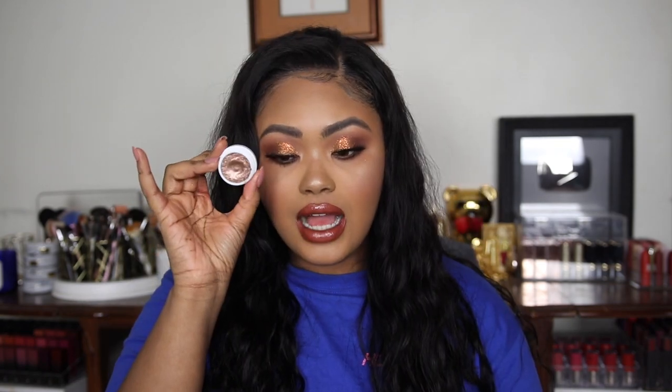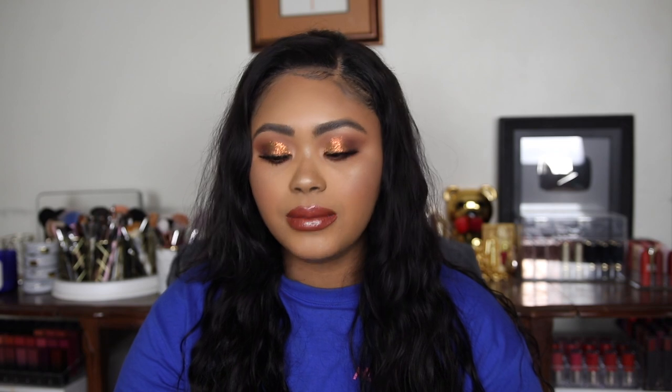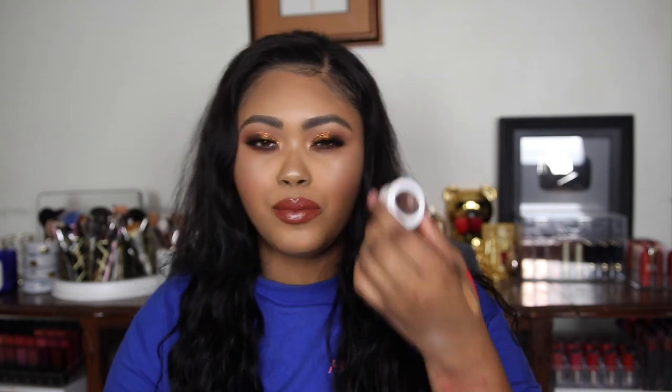The Super Shock eyeshadows are still bomb. However, they have certainly changed the formula of Millionaire. It's certainly by no means a bad shadow. It's just different from the color that I remember it being before, like the finish that it was before. So that's my gripe. But as far as quality wise, it's still a beautiful shadow. So that's it. That's how you do it. That's how you get it done.